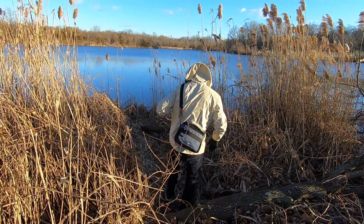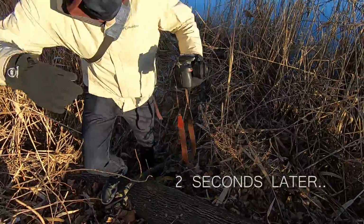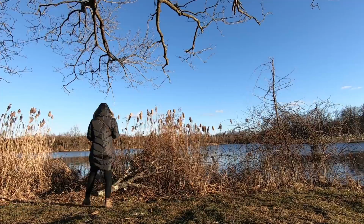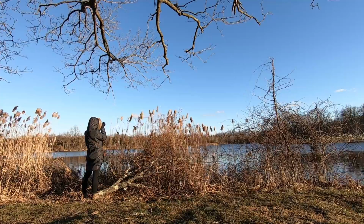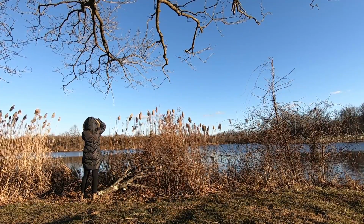Oh my gosh. Is it water? There is a puddle where my foot was. Crap. There's a lot of colors. I don't know where to go. See a lot of colors.